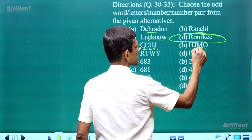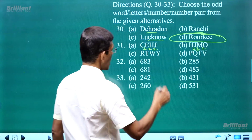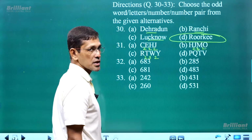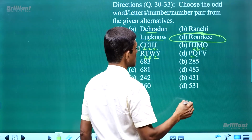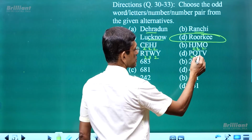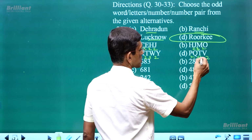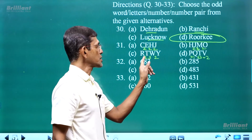M is 13. So this is 2, 3 and 2. This is 2, 2, 2. This is 2, 3 and 2. And how about RTWY? R plus 2 is T. T plus 3 is W. W plus 2 is Y. W is 23 and Y is 25. And P plus 1. Okay, P plus 1 is Q. Q plus 3 is T. T plus 2 is V. So 1, 3, 2. Here you see that 2, 2, 2, 2, 3, 2, 2, 3, 2.